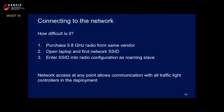Then you need some kind of a network name, which, again, you can see on your laptop. So you enter that in, and suddenly you're connected. And now you plug in a laptop over Ethernet to your radio, and you've got full access to the system. And it's important to note here, this entire system is one private network. If I access the network anywhere, I've accessed everywhere. I can access all 100 controllers in the system from that one point.